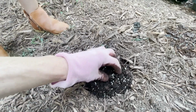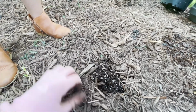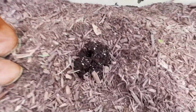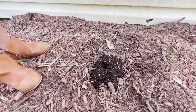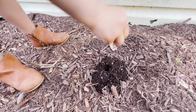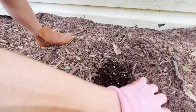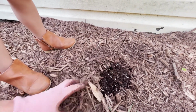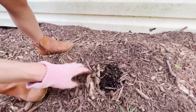Two. Okay. And this one. Two in that one. Mm-hmm. Okay. Can we do other ones? Nope, that's all for right now. Hopefully they'll do a little bit better since we planted them the right way this time.